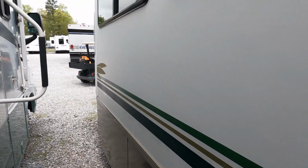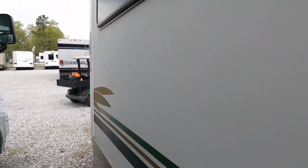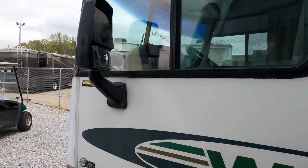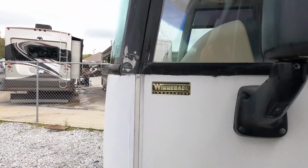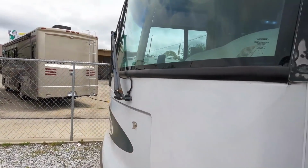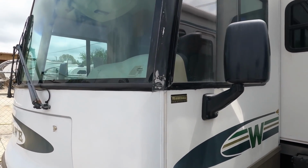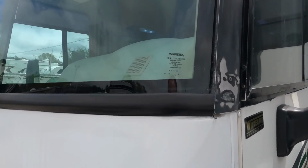Of course, Winnebago, the first manufacturer to actually design and manufacture their own frames in-house. So everything on top of the Workhorse chassis frame, the aluminum and the steel in the front, is designed by Winnebago for Winnebago RVs. I mean, they can make their own windshields.